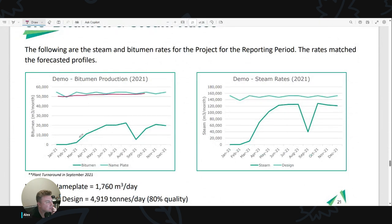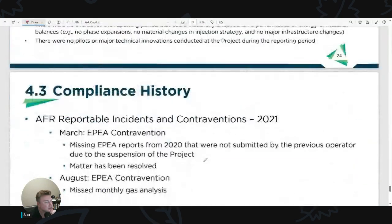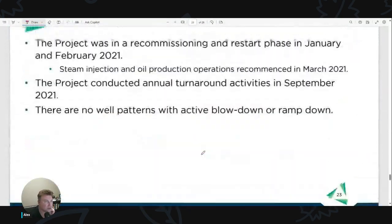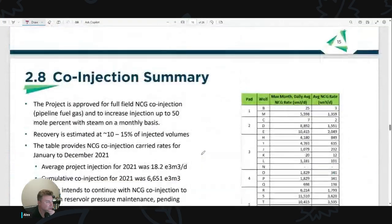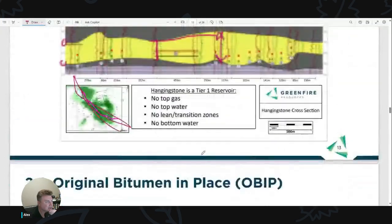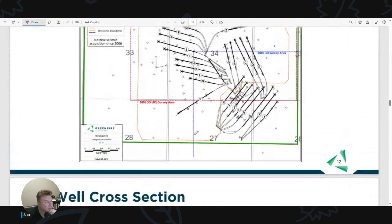Nameplate. This is per month, cube per month. And this is the actual performance. Yeah, I wish I could see the core. I want to see the core. I'll try to find a way to see basically their geology. Here we have some signatures here, but I don't see the core.